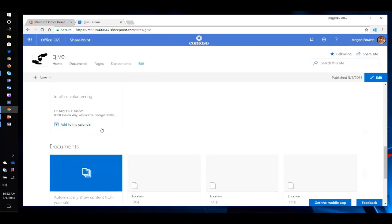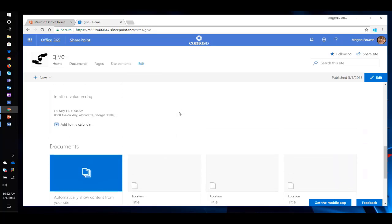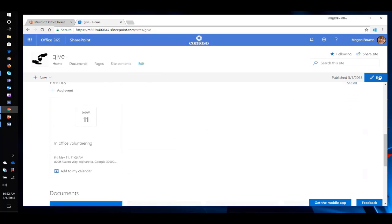And then we also automatically generate that ICS file. So if your employees click on this add to my calendar link, it will open up so that they can save that appointment in their Outlook calendar and have that available to them. So really simple and easy to do without a lot of work. And you can see there's a number of other things that we can do to add to the page.